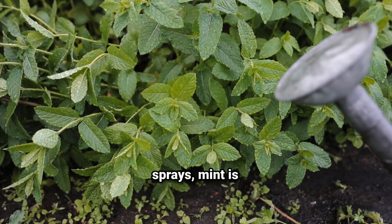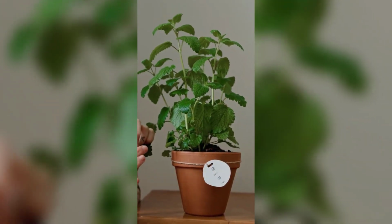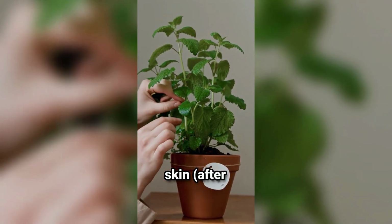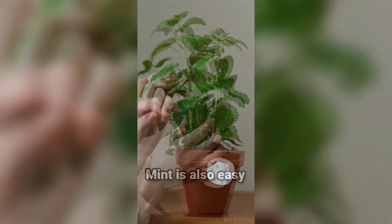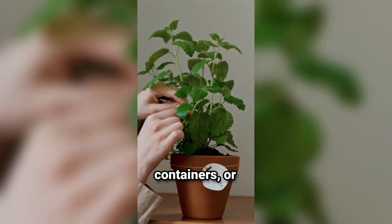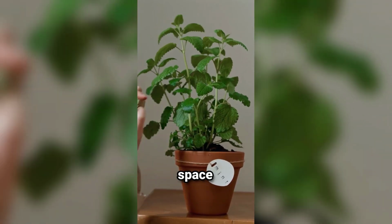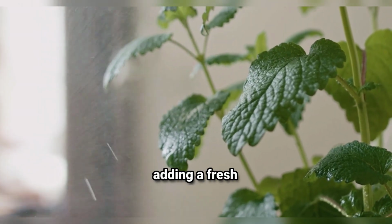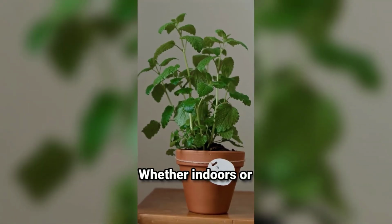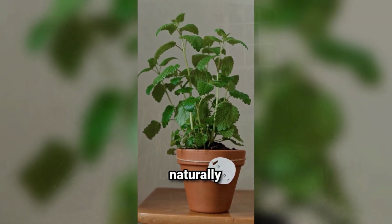Unlike chemical sprays, mint is non-toxic, eco-friendly, and safe for both children and pets. For added protection, you can rub fresh mint leaves on your skin after testing for allergies, or crush the leaves to release more of the oil into the air. Mint is also easy to grow in pots, containers, or garden beds, making it a versatile and low-maintenance addition to any space. Besides repelling mosquitoes, mint helps deter other pests like ants and flies, while adding a fresh scent to your surroundings. Whether indoors or outdoors, mint is a simple, effective, and aromatic way to fight mosquitoes naturally.